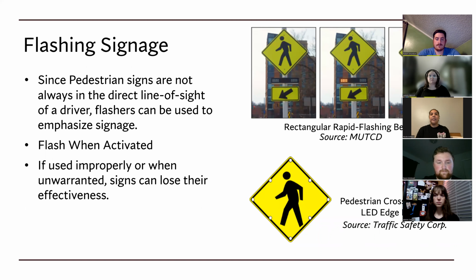Flashing signage is another way to try and grab the attention of drivers. Sometimes signage can slip past the driver's attention, even though it is perfectly visible to them. To avoid instances like that, flashers or LED lit signs can be used to emphasize the importance and the purpose of the sign. Flashers can be incorporated into rapid flashing beacons located below the pedestrian crossing sign, or it can be incorporated into the sign itself as a border. Lights will begin to flash when activated by the pedestrian when they push the button before crossing. The lights will then put an emphasis for drivers to acknowledge the crosswalk and the pedestrian, urging them to slow down and stop as needed.